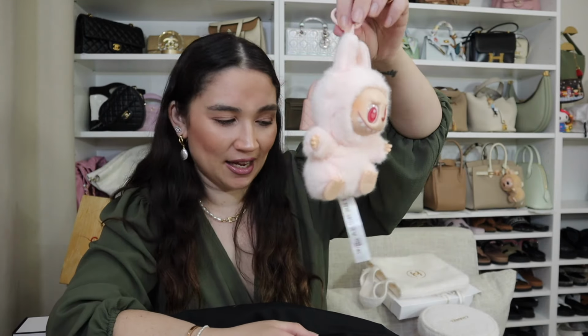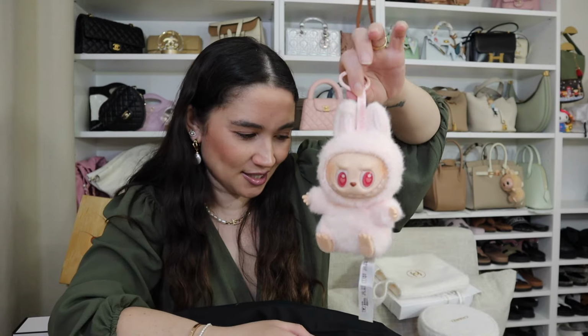So this is Dada with his heart eyes and his kind of cheeky monster grin, and he's a pink fluffy. I love it. So I've got a new one now. I'm pretty sure it's called Dada. I'm pretty sure I'm having a brain fart right now. But yeah, love it. That's my new Labubu.